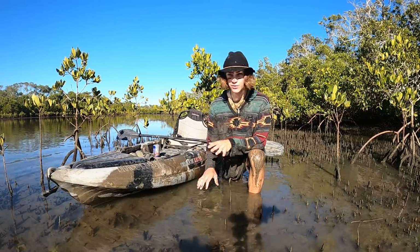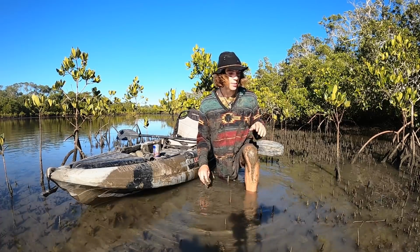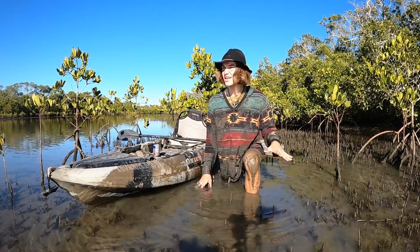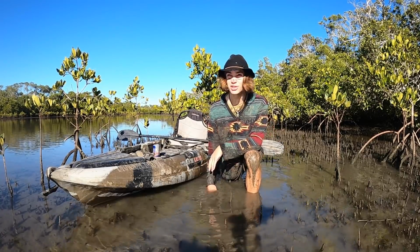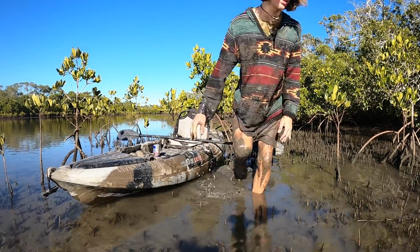So I've been walking through the mangroves for about an hour already, and I've already caught one mud crab. I'll show you that clip soon, but I say we start heading through the mangroves right now, try get some big muddies, so that when we set up all of our swags and the fire later on tonight, we can have a mad feed, which would be pretty good. But yeah, let's start heading through the mangroves and hopefully find some big muddies.